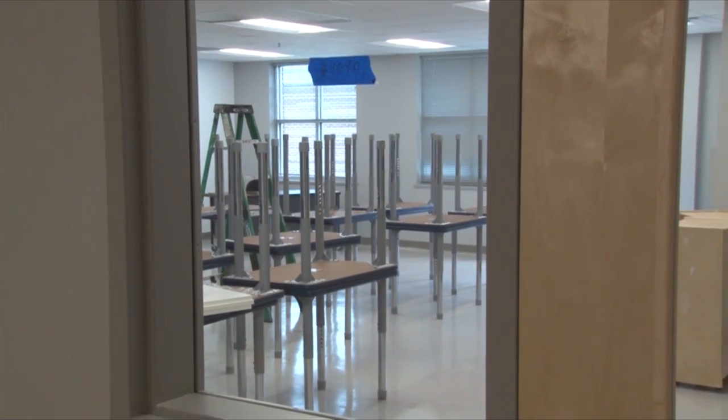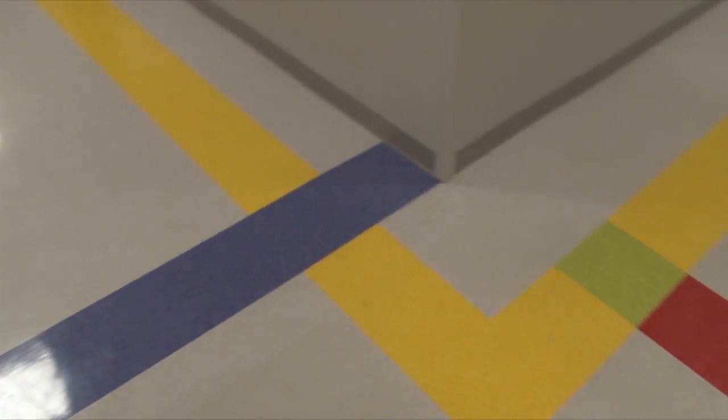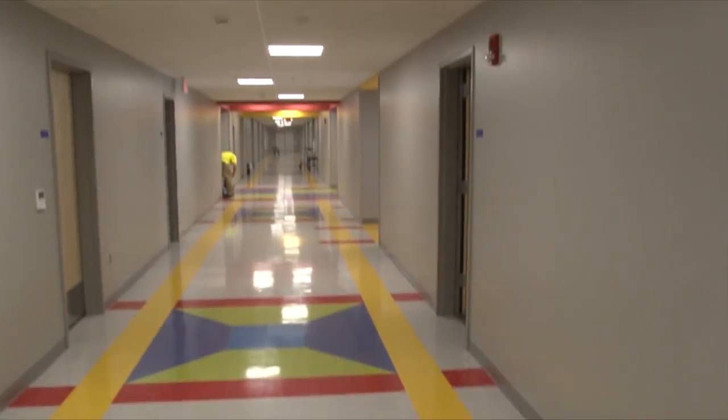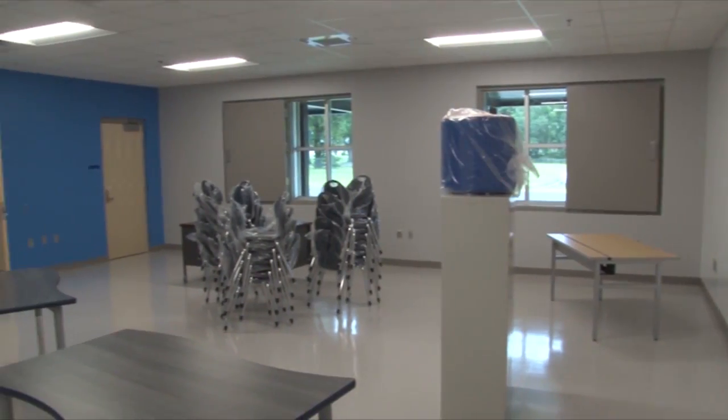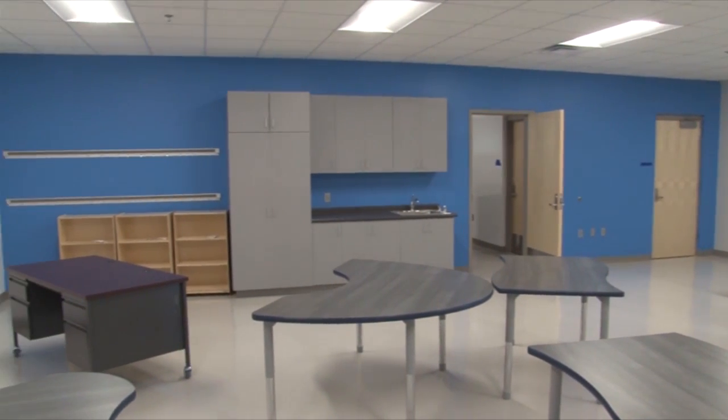We want them to share the excitement that we have for this building. Our students deserve the best, and what you see here is the best. These are incredible facilities here at Oakdale and certainly our other schools that we're working on throughout the district. They'll have the best in technology, they'll have the best in facilities, and they already have the best teachers. And now it's just time to put it all together so that we can progress our school system and each and every one of our students.